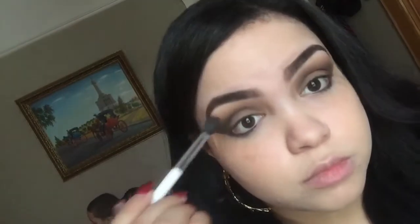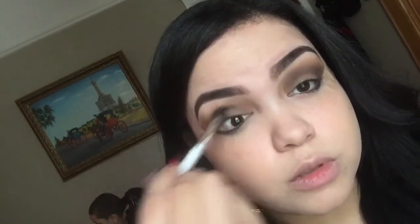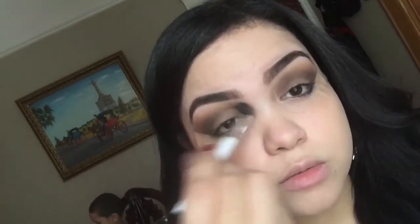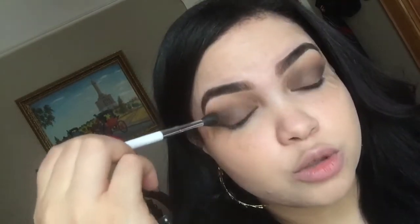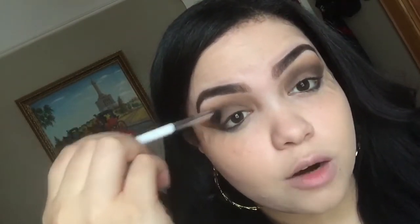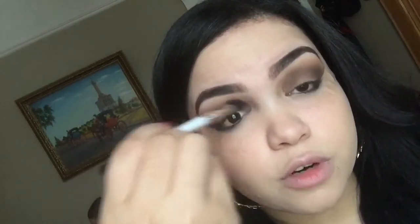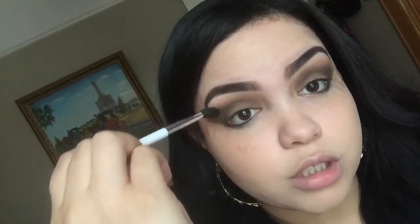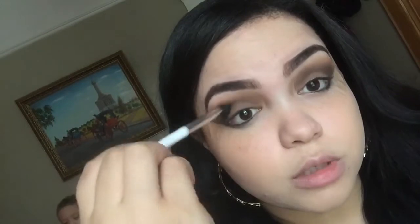It's like bomb. So again, we're going in with City Lights, which is the first shade we used, to blend out that brown. And also, if you really want to get into your crease, tilt your brush up. That'll really blend it out for you. I learned this from, I believe, Crispy on YouTube. If you just tilt your brush up this way, your blending will be so much easier.